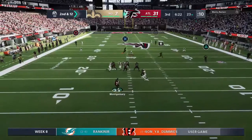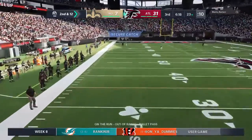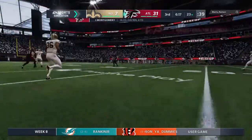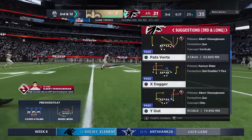Operating from the gun, Montgomery. Being chased out left. Now he'll square up and throw deep left sideline. And that's going to be incomplete. Good effort there trying to take a shot, but it's third down.